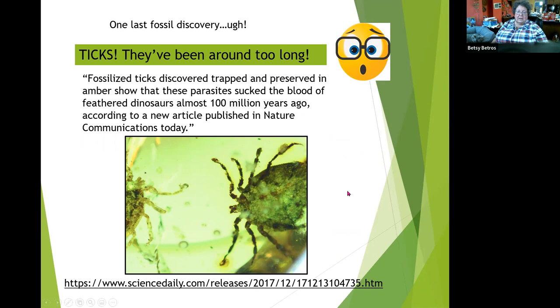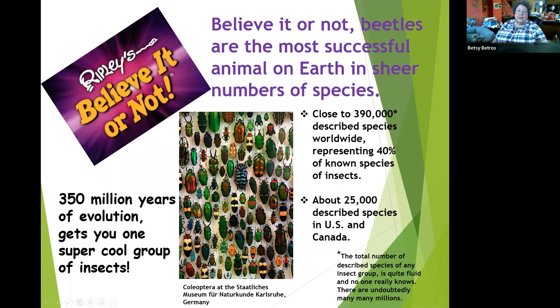Okay. Now, believe it or not, beetles are the most successful animal on Earth if you just look at it by sheer numbers of species. Close to 390,000 species worldwide that have been described. And that represents 40% of the known species of insects.